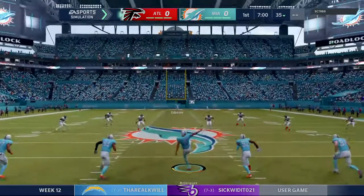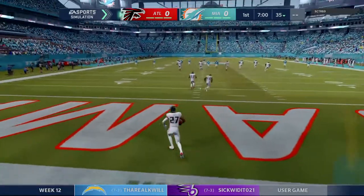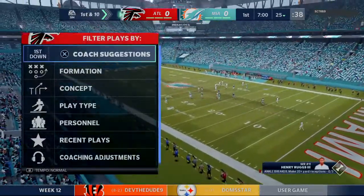The final playoff push is upon us. It's Week 12 of the NFL season, and we're underway on EA Sports. And no run back here, so they'll bring it out to the 25.